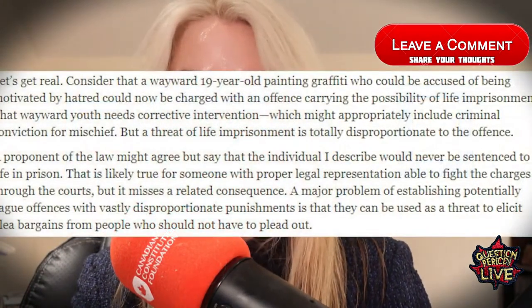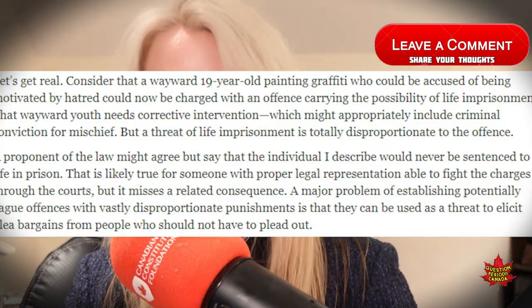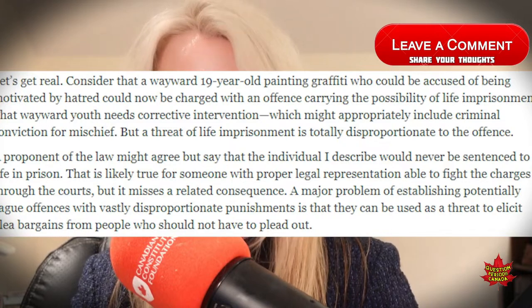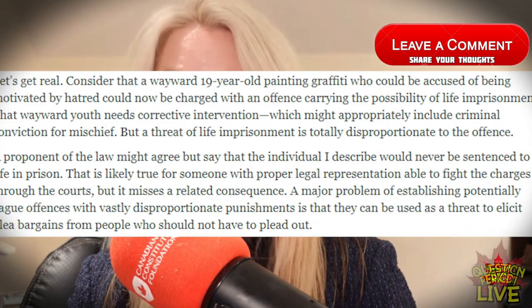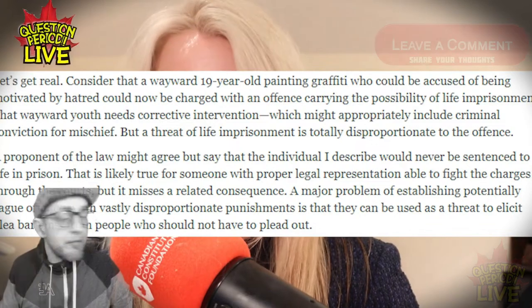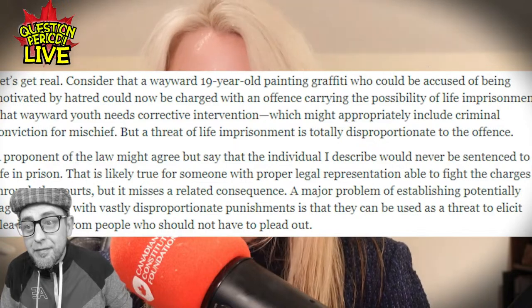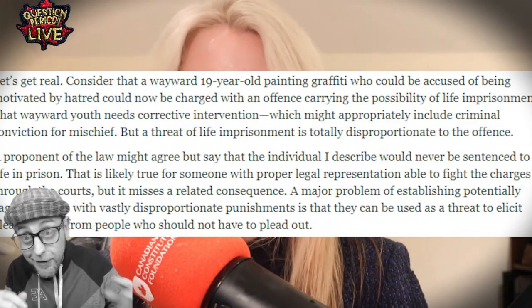Now, one of the people who has outlined some concerns about this is Professor Dwight Newman at the University of Saskatchewan School of Law. And he wrote about some of his concerns for the Fraser Institute. I'm going to read you what he said. He said, consider a wayward 19-year-old painting graffiti who could be accused of being motivated by hatred. He could now be charged with an offense carrying the possibility of life imprisonment. That wayward youth needs corrective intervention, which might appropriately include criminal conviction for mischief. But a threat of life imprisonment is totally disproportionate to the offense.